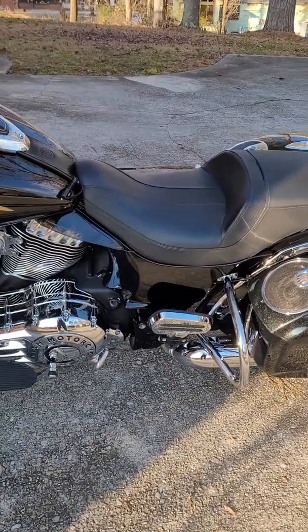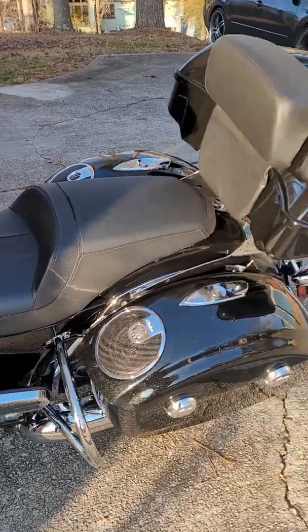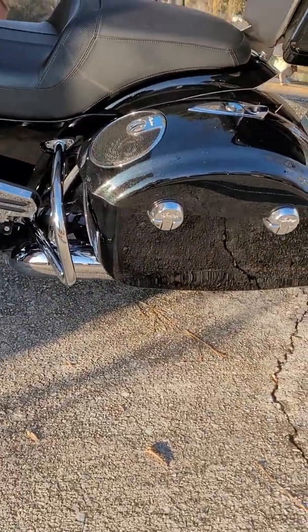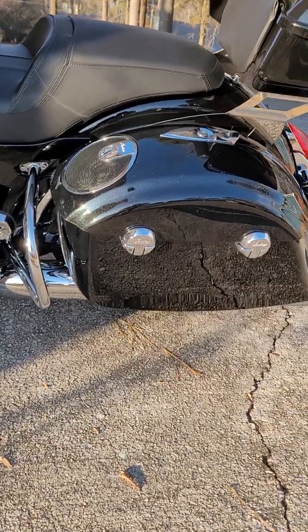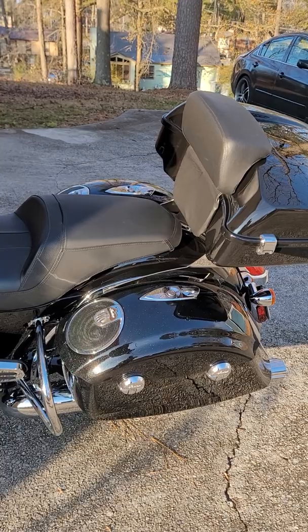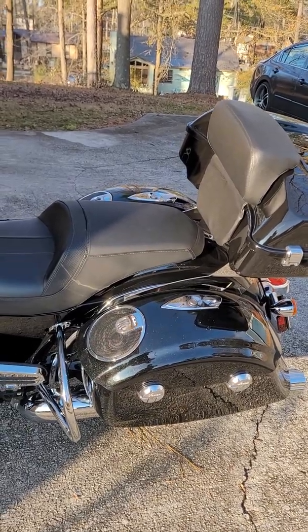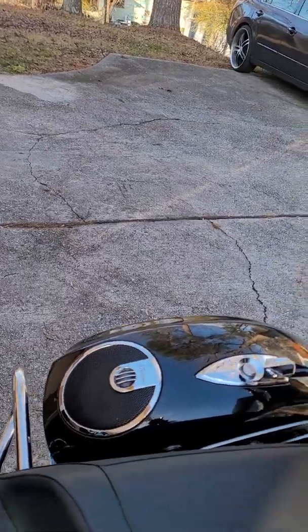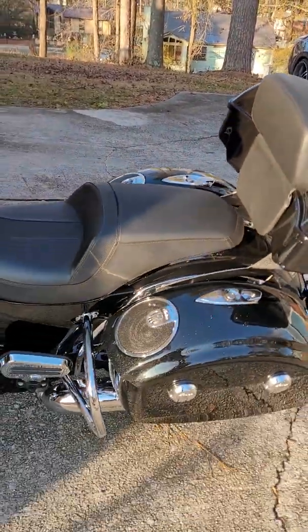I try to save money where I can. I bought the saddlebag audio lids, and I got those online also. I saved a lot of money, and I also saved a lot of money on installation as I did it myself. I'm not a tool guy, but it worked out pretty good, and I'm happy with it.